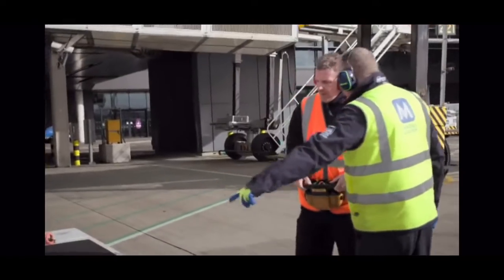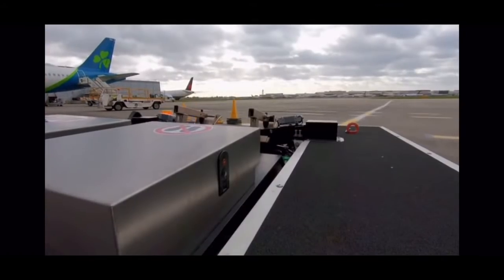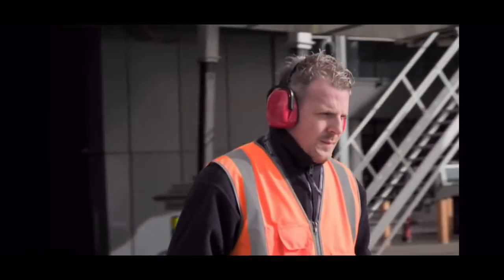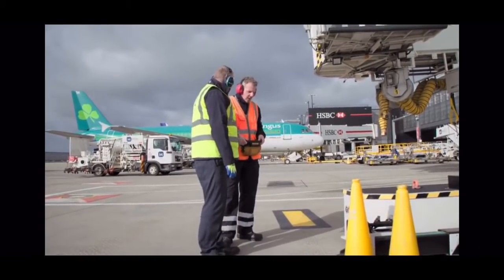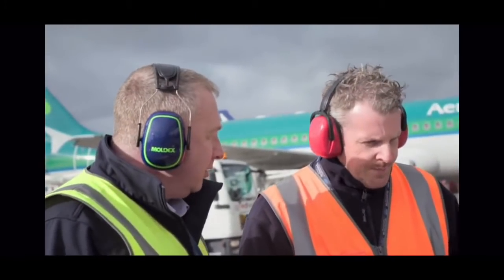Put the two cones in the cradle without touching the cones. Right, go on, go on, go on. Whoa, whoa, whoa. If that's the aircraft nose wheel, you could have just caused a load of damage. If you're not switched on, you will hit the nose wheels, and that's what we don't want.